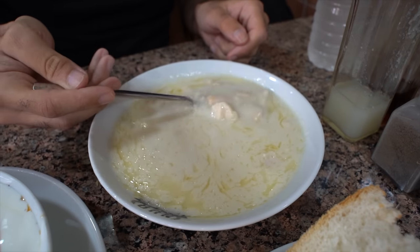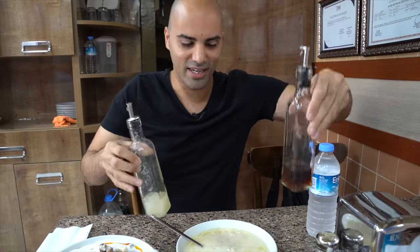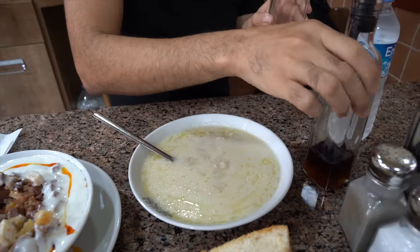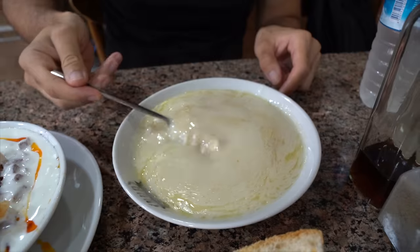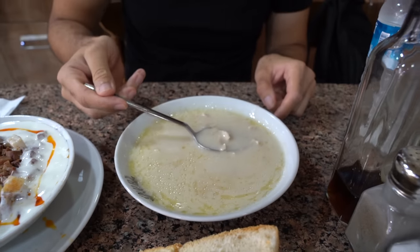Here we have his famous tripe soup. But before you start, you need to add garlic sauce and vinegar. Let's do this. With garlic, vinegar, let's stir. It looks so creamy, huh? All right, it's time to dig in. Buon appetito.